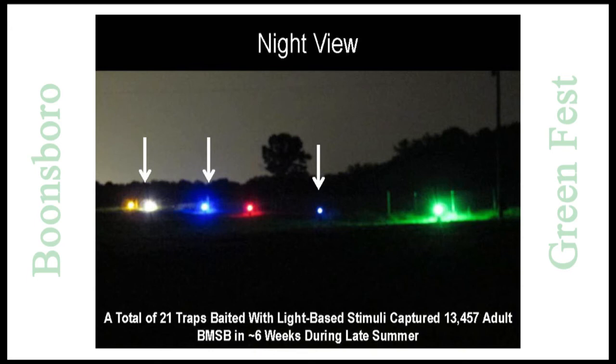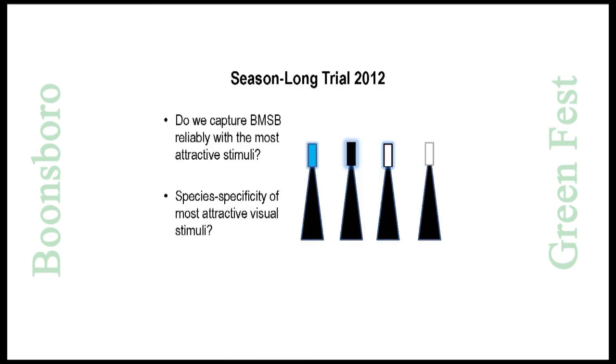And so this led to our studies last season, where we looked at these 3 stimuli, the black, blue, and white light bulbs, asking if we could attract them season long with these light bulbs, and how specific were they? In other words, were we capturing a lot of non-targets, like things we didn't want to catch, like our ground beetles or our honeybees or moths?